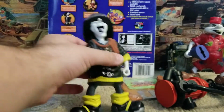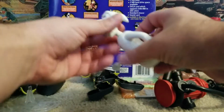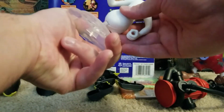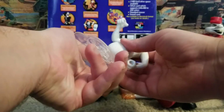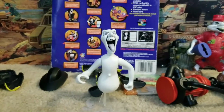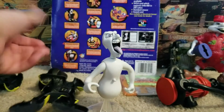So there he is, but actually all of this comes off. And underneath it all, he's a ghost. And he has a stand. Doesn't really fit in there too well. There we go. So there he is. He sits in a stand and he would make noises if he could. So a lot of play feature here.